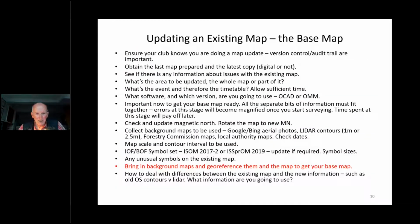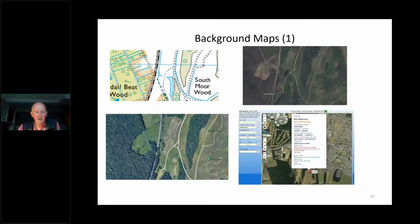I mentioned the base map and background maps, and this is a map I'm just updating. Quite a few people will have run at Sandal Beechwood, which is on the left-hand side of these pictures. There is an extension I'm doing to the right-hand side, which is an old mining dump that they planted trees on. In the top left-hand corner, you've got an old OS map. Top right-hand corner, you've got the Bing map. Bottom left, Google map. The bottom right is something I use, which is a grid reference finder to check the grid references and help me with georeferencing the map.